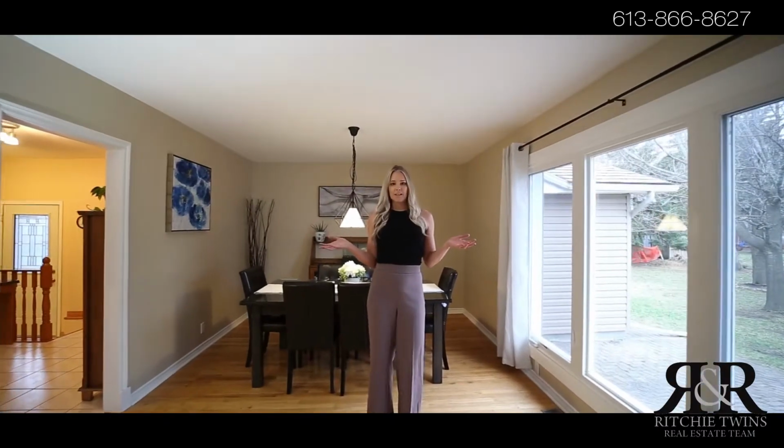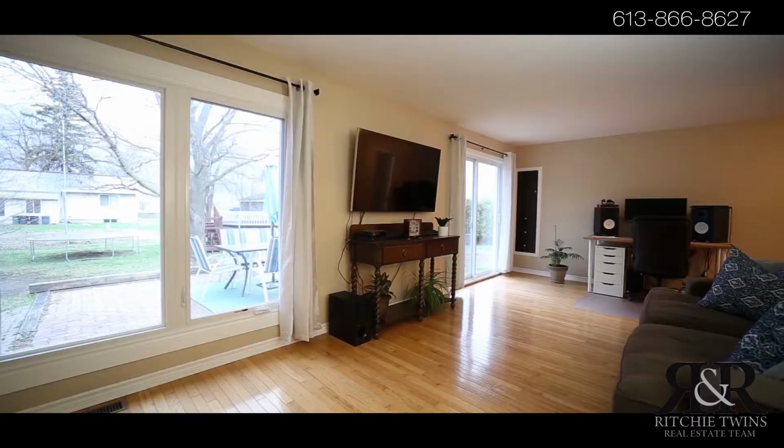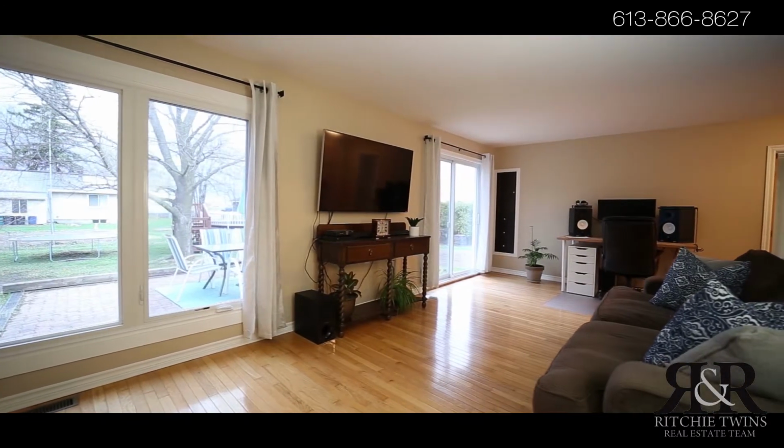This open concept dining and living room has been fully updated, and you have these beautiful new floor-to-ceiling windows.